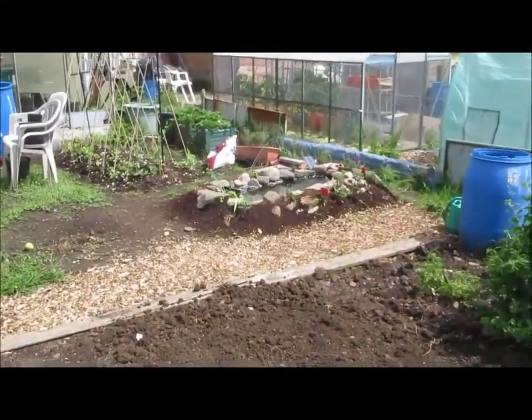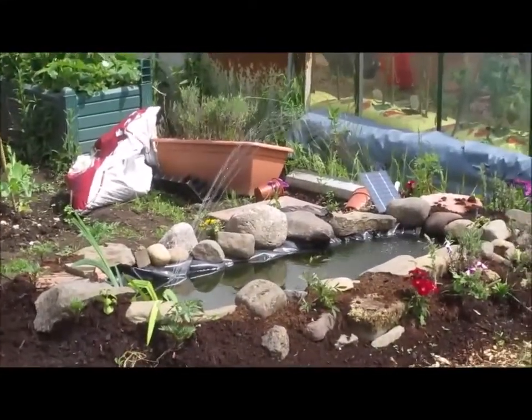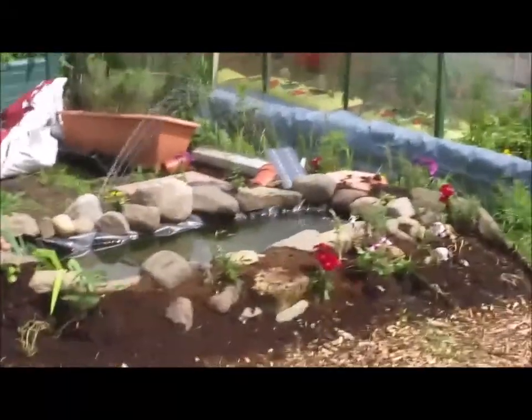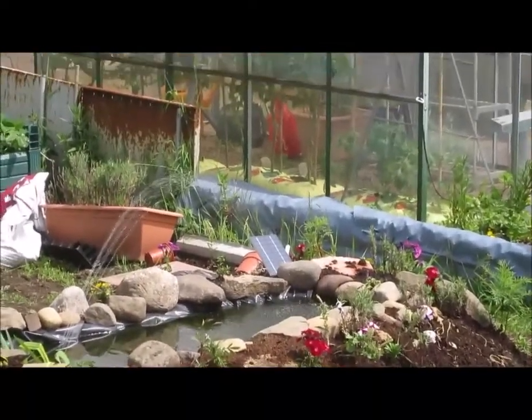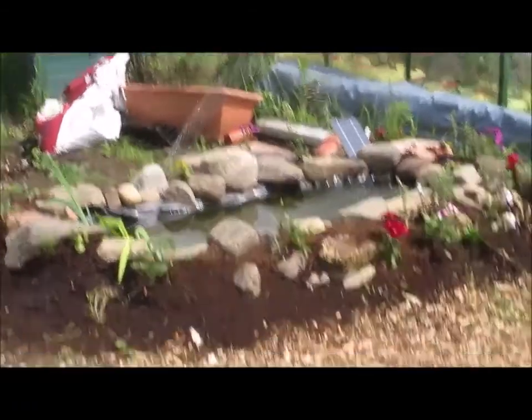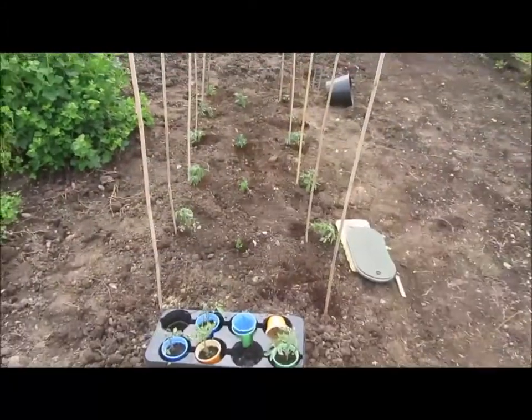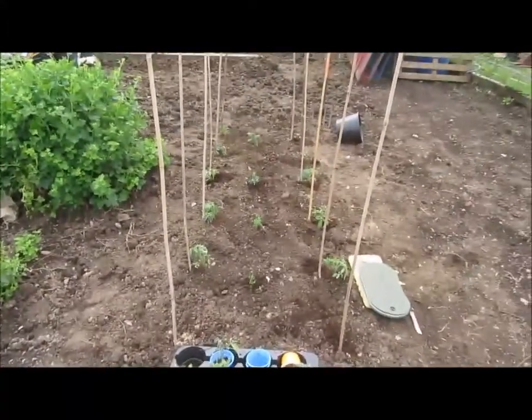Well, you might notice that the jet from the fountain is actually getting further now, just through turning the solar panel on its side. Amazing what a little bit of ingenuity can do. Back later, bye bye. There's the first bunch of tomatoes in.